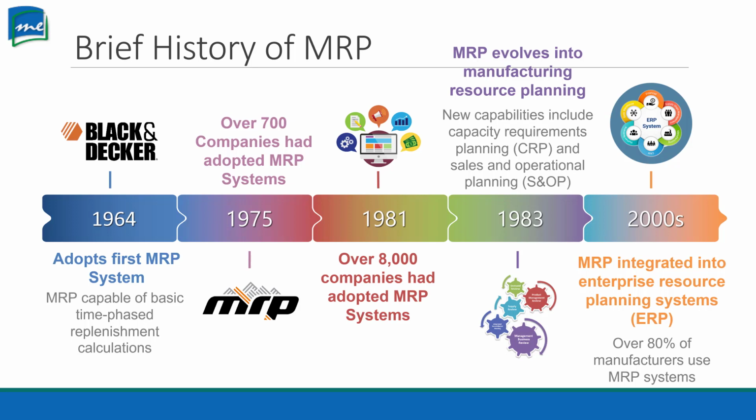And in the 2000s, MRP was integrated into the enterprise resource planning system. So now MRP has essentially evolved into ERP, enterprise resource planning. About 80% of manufacturers use MRP systems. I would go and say that probably over 95% of manufacturers use MRP systems today. They're just so valuable that if a company is not using one, they are severely hindering their abilities.